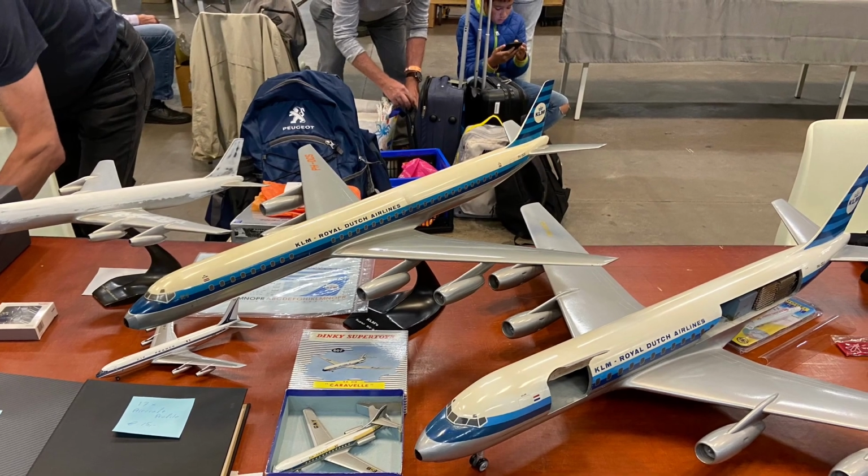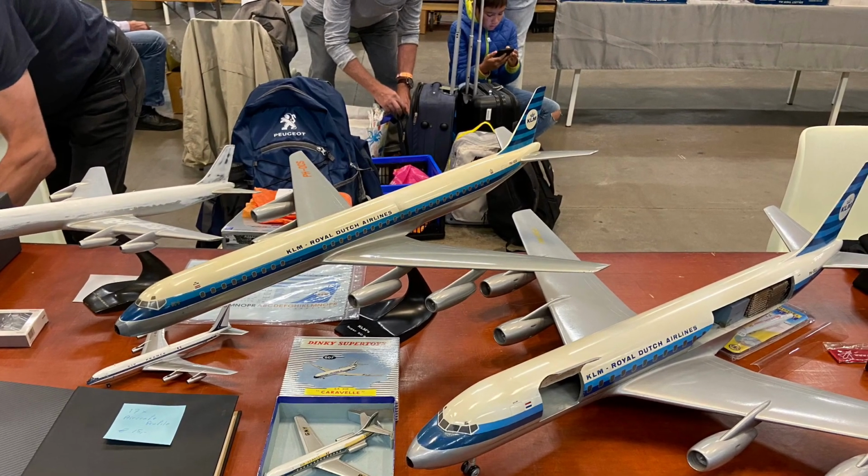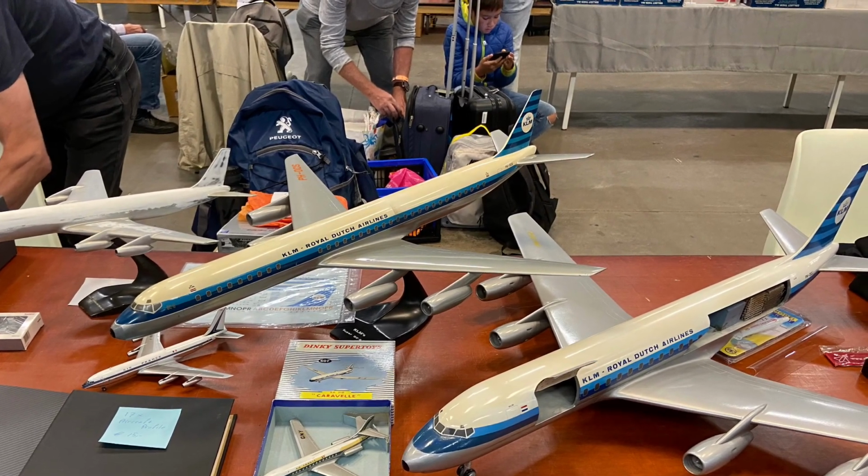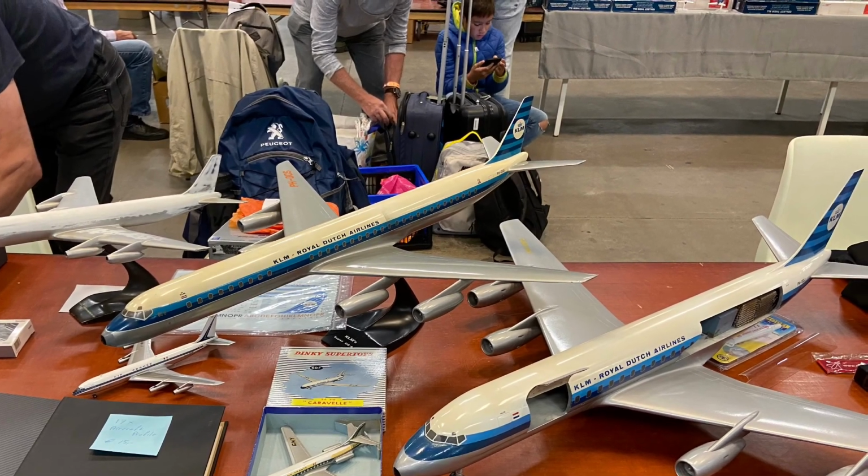If I'm not mistaken, I believe the 1/50th Cutaway DC-8-50 was priced just under 3,000 euros. And given that there's only 2 or 3 of these known to exist, I think it's a very fair price.